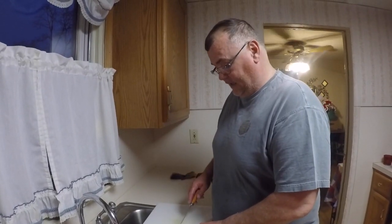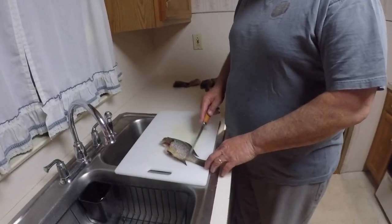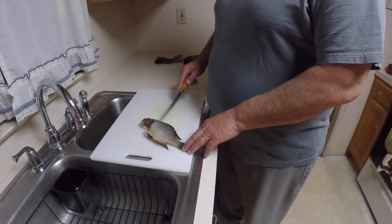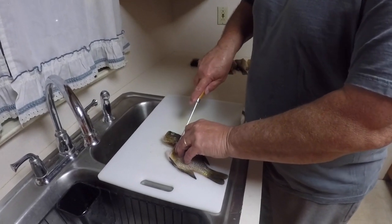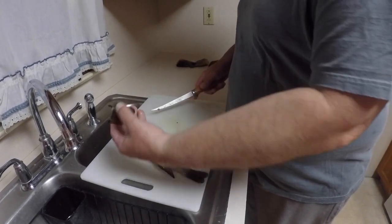Yep. Okay guys, now once you have the fish completely scaled, and you can see that it is, just by running your knife, there's no scales or anything to hold or inhibit your knife from sliding around on it. Now you can take the fins off. Okay, we don't want the head. My wife, she's a big fan of not having a head, so I take the heads off.